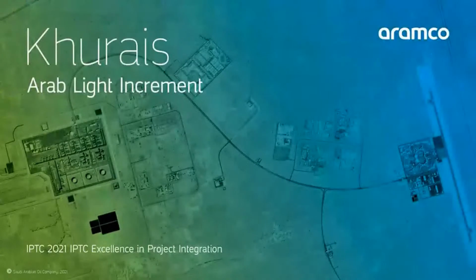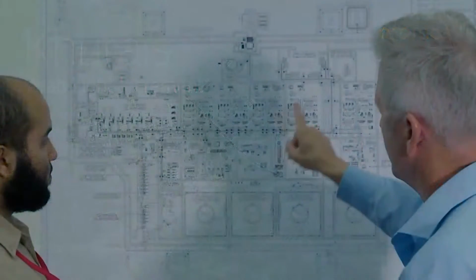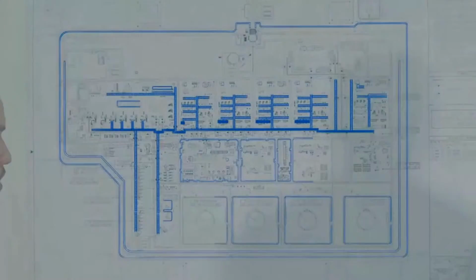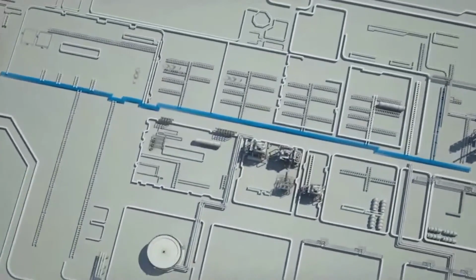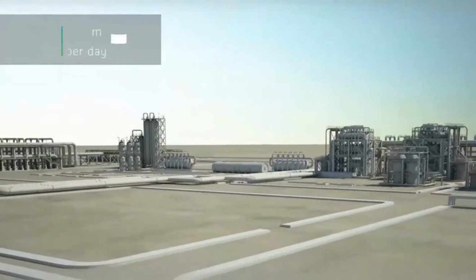The Khurais Arab Light Increment Program is a milestone in Saudi Aramco's journey, a point at which the power and potential of the fourth industrial revolution have been unleashed in ways that are reimagining what a modern oil field is and what it can be. Khurais is pushing the envelope of 4IR, deploying technologies that allow operators to control well completions, detect pipeline leaks, as well as numerous other tasks safely and remotely. In this sense, it offers a real-time glimpse of the future.